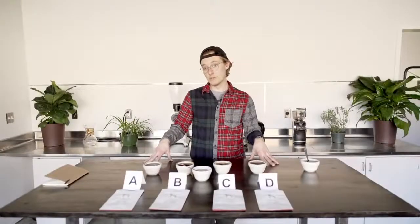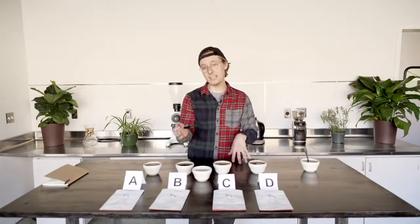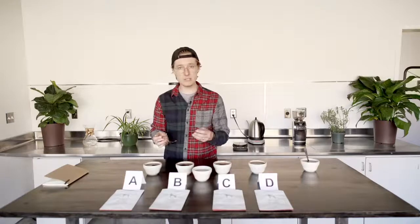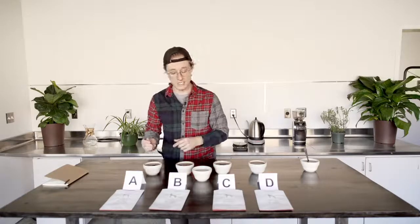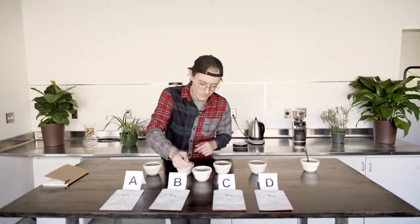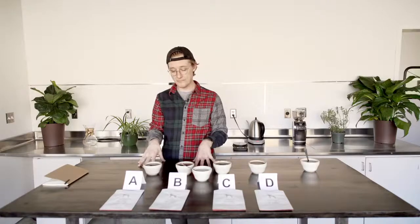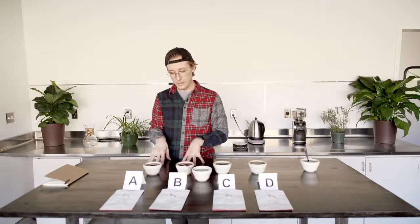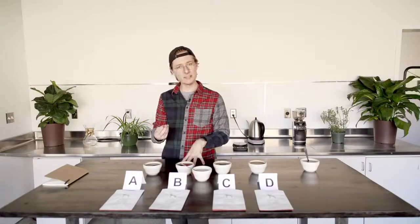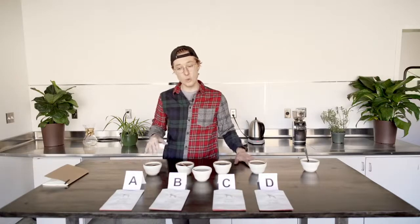All right, so here's the big reveal. I'm just gonna do one last tasting for each of these as we reveal it, okay? Just to kind of walk you through maybe your own tasting notes and observations. So again, A, I think is super creamy, smooth. Might even be specifically some praline, that kind of nutty, kind of fudgy note, right? So what might it be?